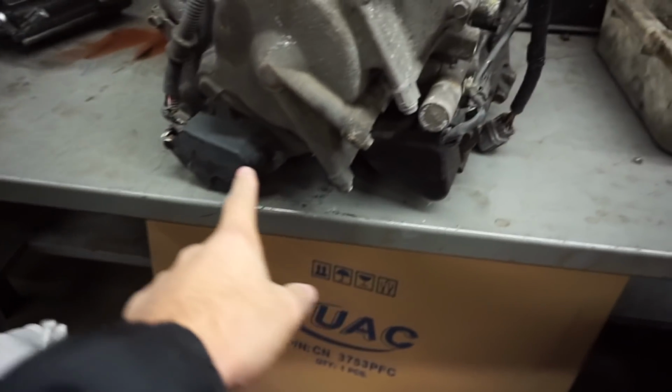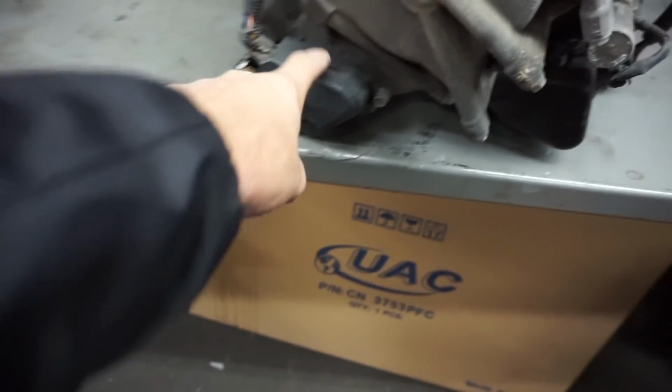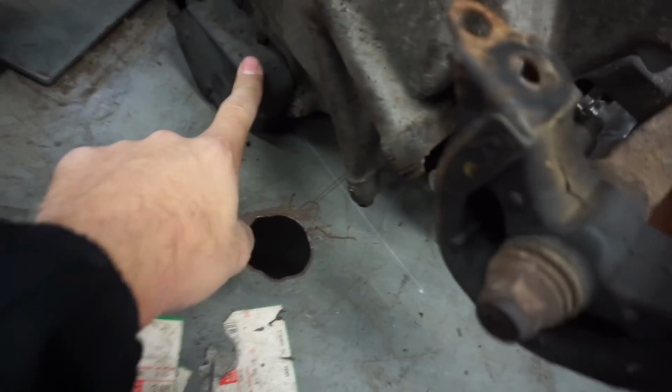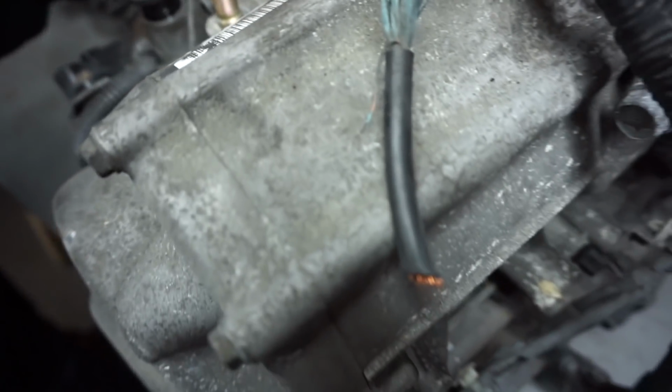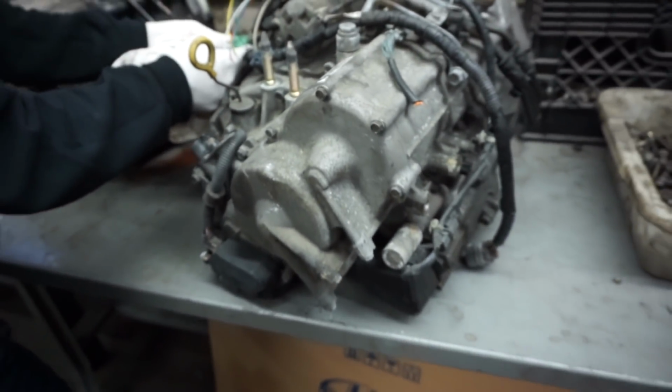So we gotta change this. This is the Park Neutral switch. We gotta change this one. It's the American one. Yeah, look how clean this thing is. Look how red that oil is. Now that's clean. This thing is literally brand new.